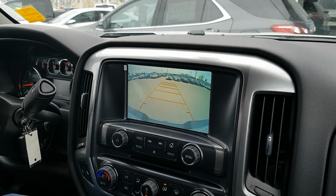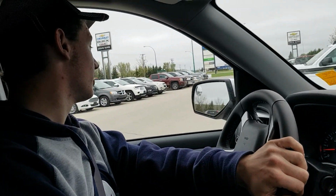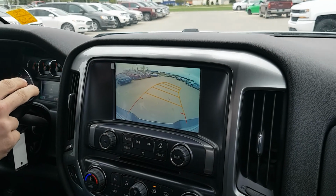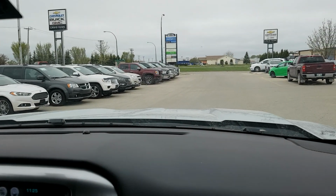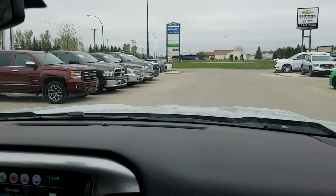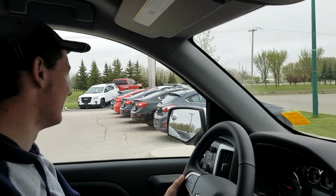That's lovely. This is a 2017 Chevy Silverado LT double cab. As I said in our other video, the other truck we were using yesterday for the comparison between the two has been sold, which is very good, but kind of funny at the same time because the video didn't get posted till basically midnight.